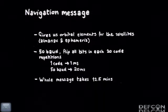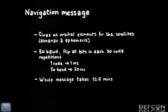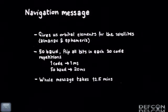Okay, so the navigation message gives us some information about the orbits of the satellites. So we need the information about where the satellites are to know where our position is in 3-space relative to them. As we said before, the navigation message is transmitted at 50 baud. There are 20 code periods in each navigation bit. So at the end of the 20 code periods, you may or may not have a flip in the sign of the signal due to the navigation bits. The whole message takes 12.5 minutes to transmit, which is why old school receivers will take 12.5 minutes to give you your first position solution.